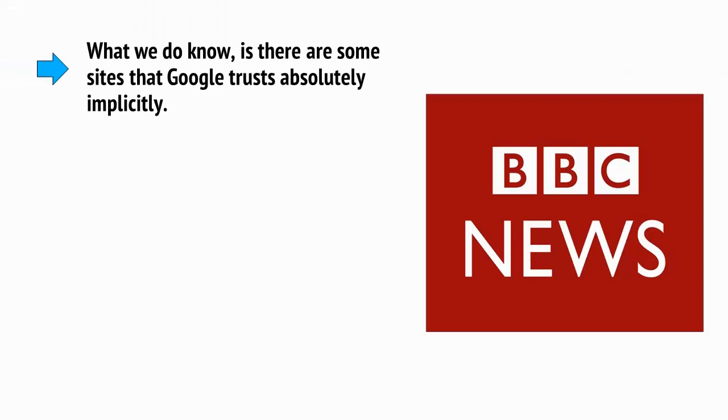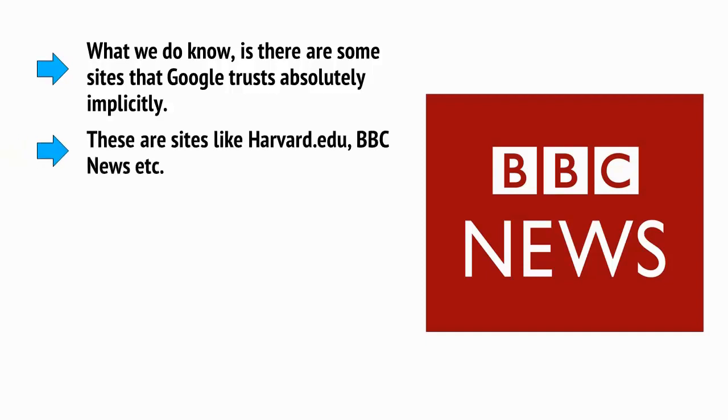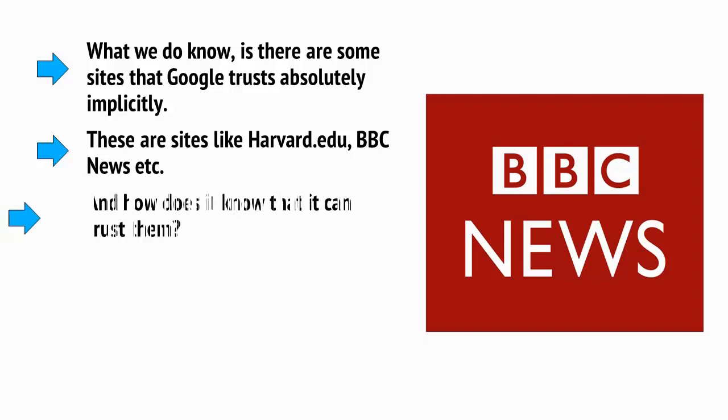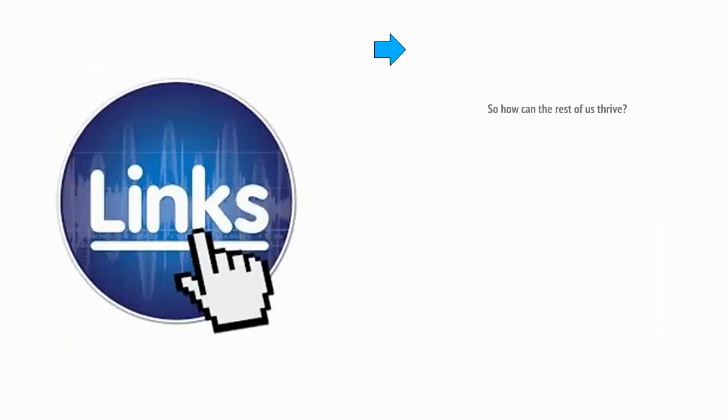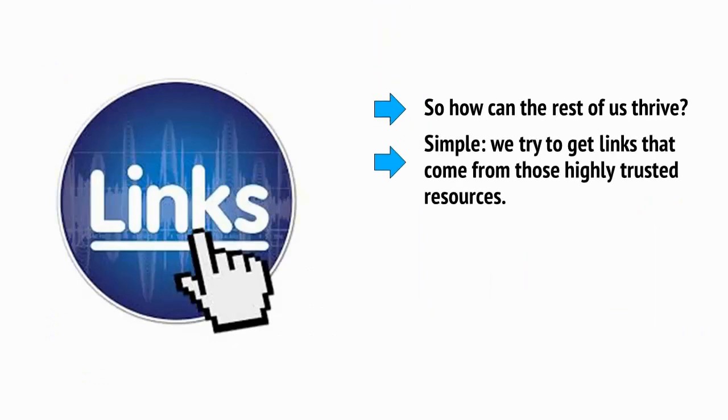What we do know is there are some sites that Google trusts absolutely implicitly. These are sites like harvard.edu, BBC News, etc. And how does it know it can trust them? Well, the current understanding is that Google will trust sites which either have a very well organized brand name, like the BBC or The Verge, or sites that have .edu or .gov domains. So, how can the rest of us thrive? Well, simple. We try to get links that come from those highly trusted resources.